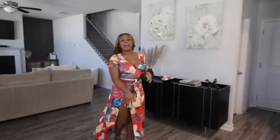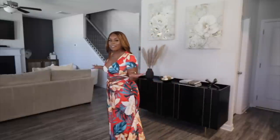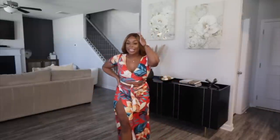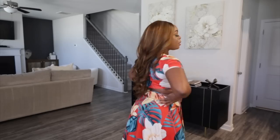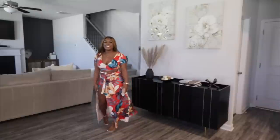But I love how flirty it is and just how sexy it makes you feel, even though you're somewhere family oriented looking cute like a mommy, you know what I'm saying? So yes, and it's also really affordable because you guys heard me say it's from Amazon. But yeah, this is cute.